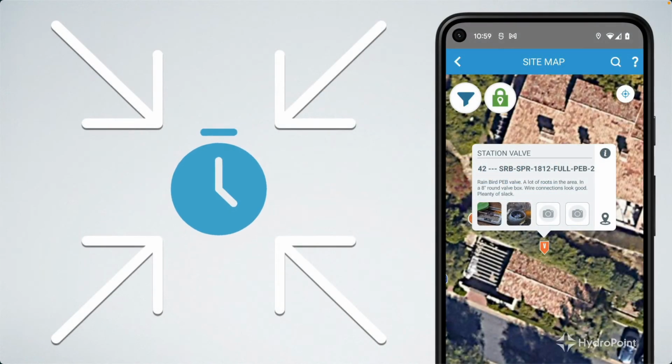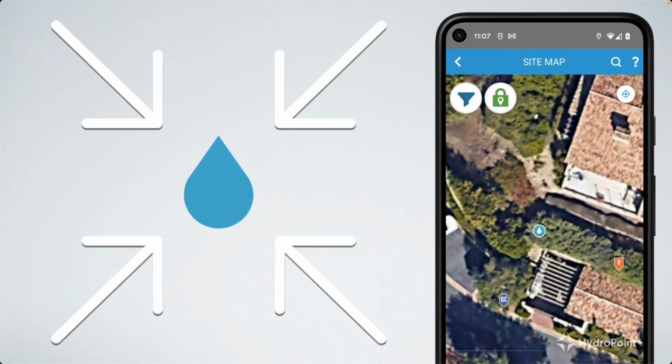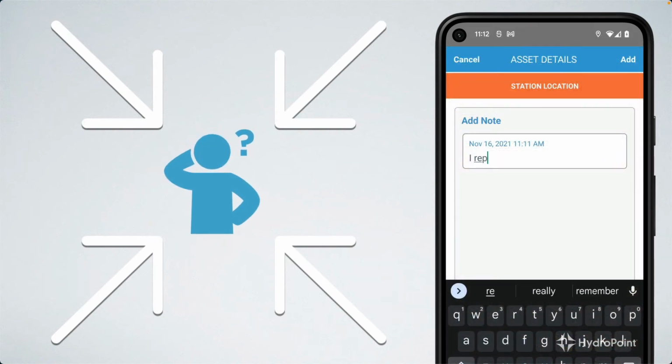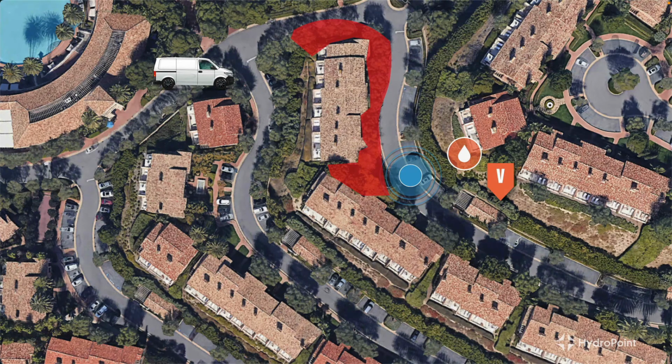Sitemap alone can significantly reduce the time spent on a site, reduce water use due to trial and error, and general frustrations with not knowing and not being prepared. But it does not stop here.